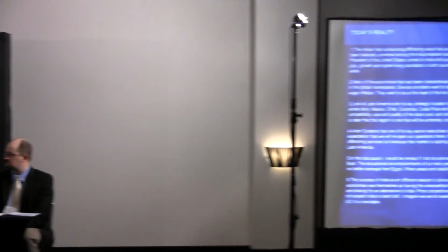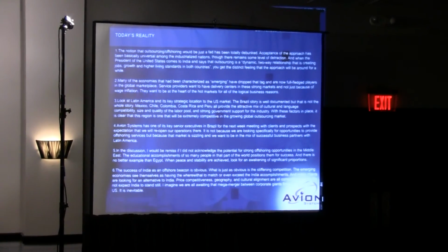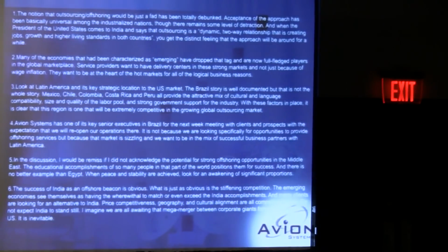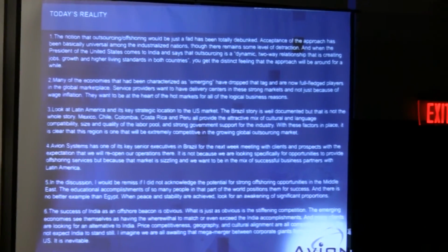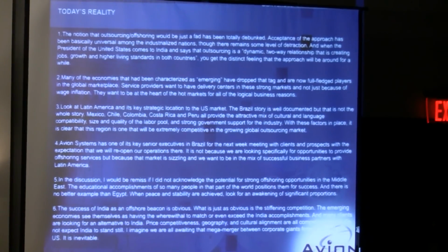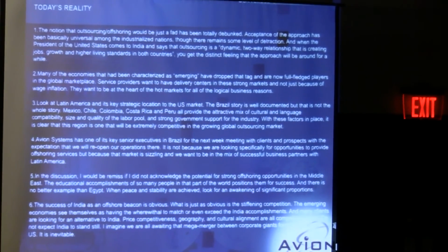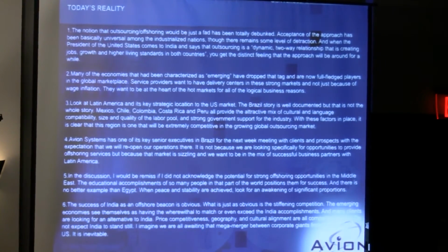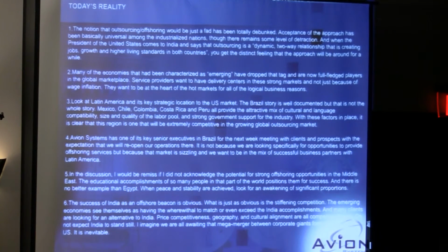I just want to go back to today's reality here. So we want to talk about the notion of outsourcing and offshoring. One of the approaches has been basically universal among industrial nations, that there remains a level of detraction. And when the President of the United States comes to India and says that outsourcing is a dynamic two-way relationship that's creating jobs, growth, and higher living standards in both countries.